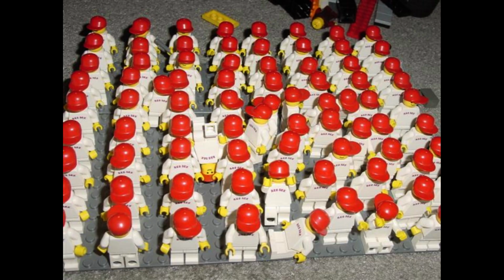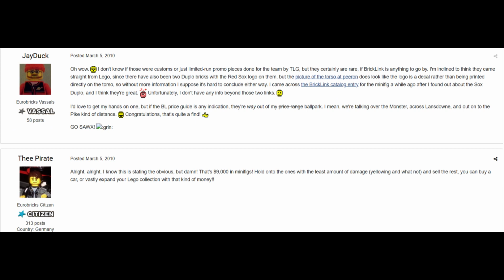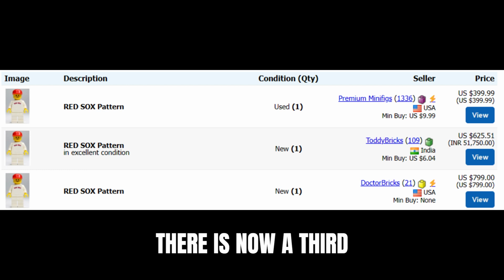Flash forward to 2010, when a Eurobricks user made a post asking about a motherload of this mysterious minifigure that he came across. The user said that their aunt worked at Fenway Park in the 90s and had a total of 90 of the Red Sox minifigure. At the time of the post, Bricklink had only sold 2, a new one for $100 and a used one for $57. Today, however, the minifigure is worth quite a bit more on Bricklink.